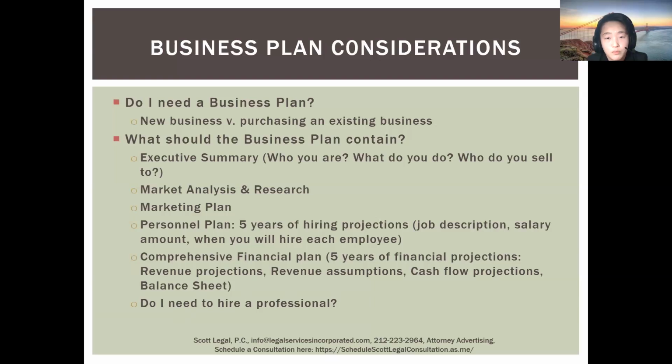A personnel plan, as I mentioned before, is very important to include. It lays out who you will be hiring, for what kind of positions, what salary they will receive, and how you will support those employees. We recommend including at least 5 years of hiring projections, and including the job description, salary, and the exact timing at which you will add each additional employee in the plan, so that you can present a very detailed roadmap of who you will hire and when.